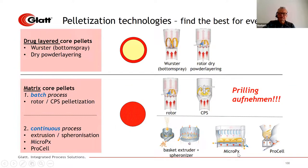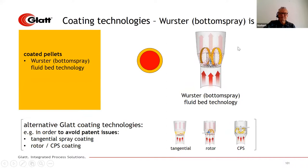To summarize all in one picture, we had the drug layering, the Wurster process, and the dry powder layering. We have for the matrix pellets two batch processes. I showed you the rotor and the CPS process. And for matrix pellets, in addition, we have continuous processes, which is extrusion spheronization and fluidized bed processes called micropix and prosel. Here, prilling could be another technology which will be put up into the program.